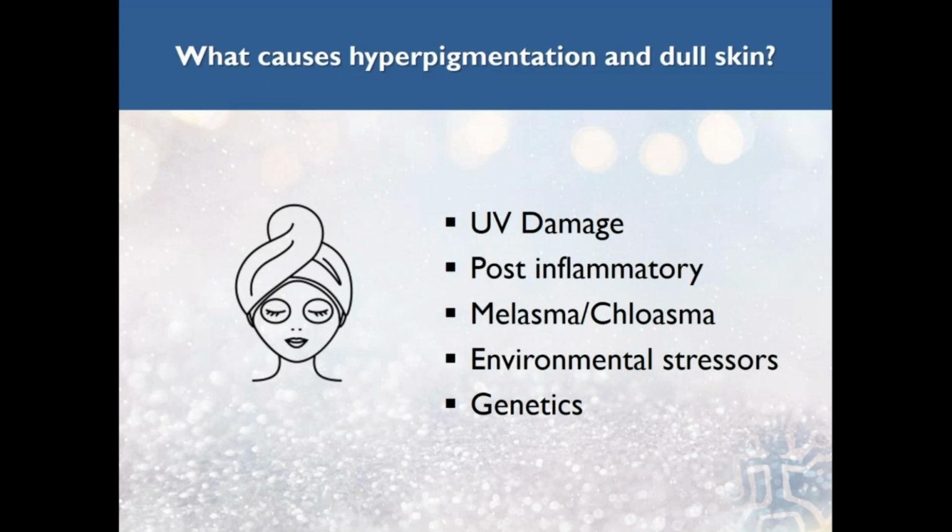Environmental stressors. Diet, smoking, dehydration, and alcohol can all cause the breakdown of collagen and the skin's lack of ability to fight free radical damage. This will always cause the skin to appear dull and gray looking. Genetics. Typically fair-haired, possibly red-haired people with a lack of melanin in the skin have melanin clusters which are clumped together. With sun exposure, this pigment will typically get darker. Some of us are also born with mole-prone skin. When dark clumps of pigment tend to form as we age, they usually become raised and form a mole.